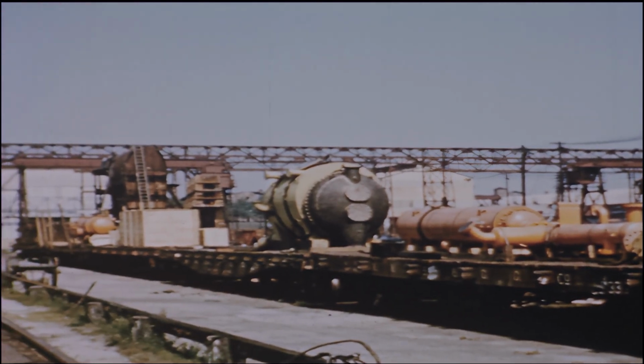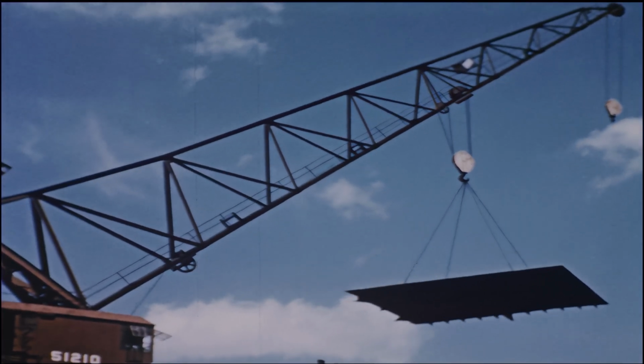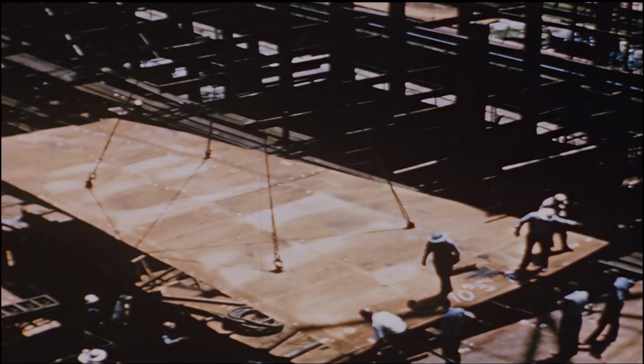Meanwhile, erection continues to the point where our completed section of deck, measuring 20 by 30 feet, goes aboard the ship. Notice the predominant yellow color of the rust. This is because the plating has been pickled to remove the mill scale and provide a good bond for the priming coat of paint.